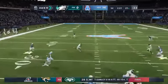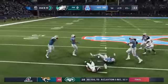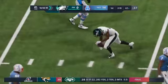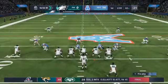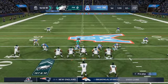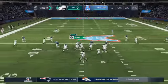Locke will try again on second down. That's complete. It's Devin Duvernay. And they get him down, but not before he takes it across the 40-yard line. His first reception of the divisional round matchup, but it's good for a first down as well.